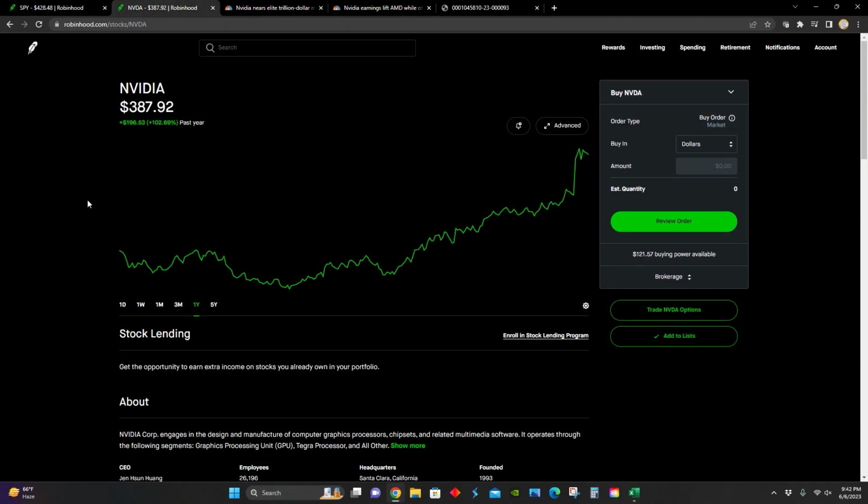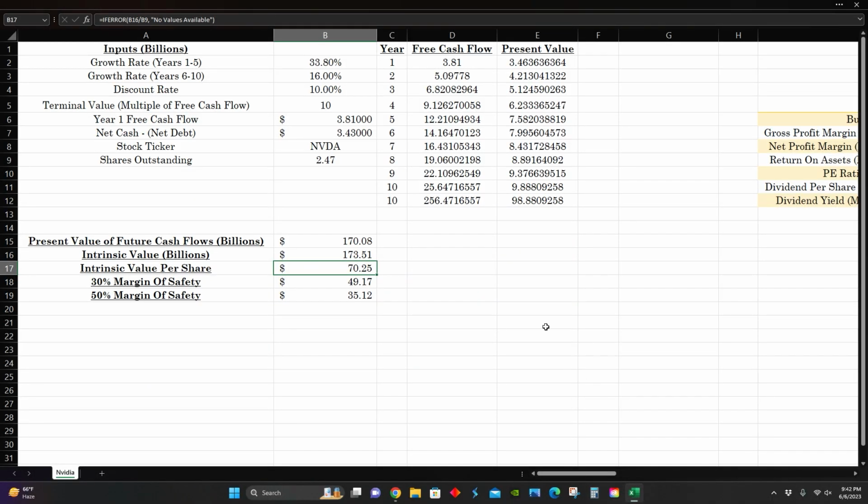They're trading way above it, about 5 times their estimated intrinsic value at $380 per share. So based on these estimates, that would mean that they are not trading at a good buying price from a value investing perspective.